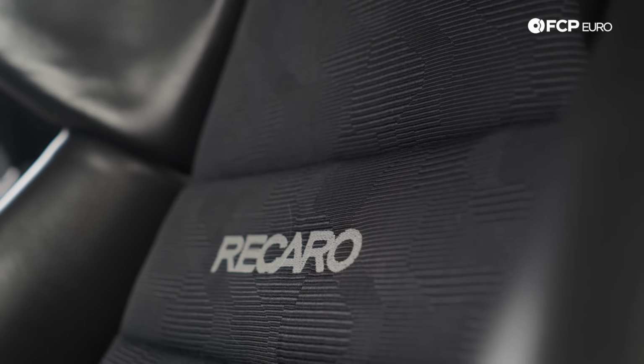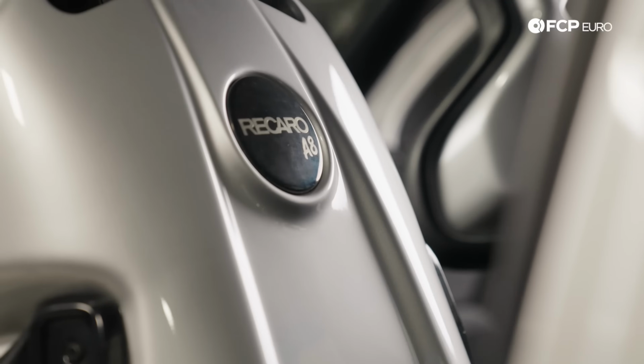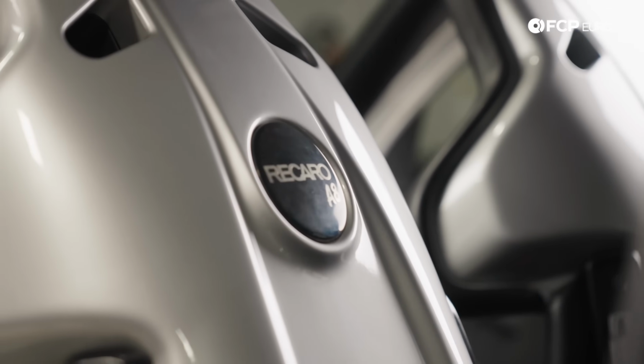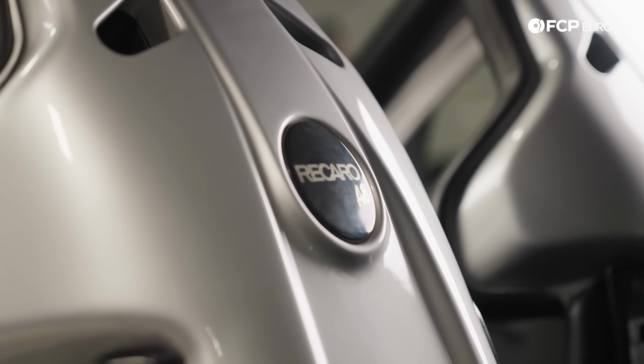Speaking of which, I'm sitting in an amazing Recaro seat. These are supportive, comfortable, and a pretty consistent example of the kind of seats that Volkswagen still puts into some of their more exclusive models, like the GTI Club Sport and certain higher models of the Golf R and things like that.